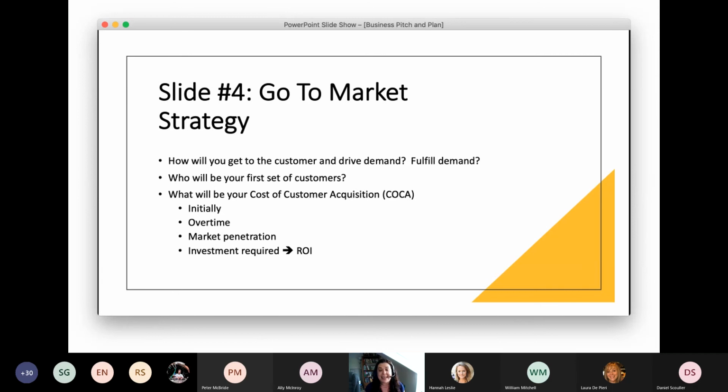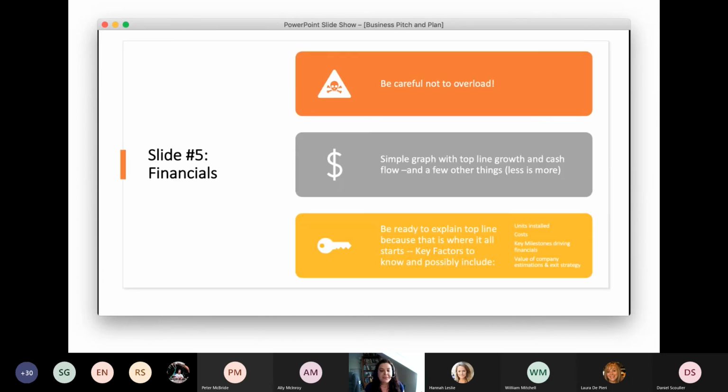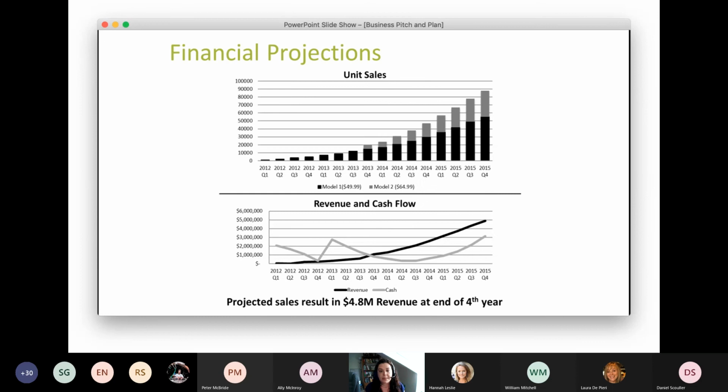Now, doing that succinctly in 1 slide takes practice and time. Slide 5 would then be financials. So again, I'm going through the basics of a usual business plan. And in this case, by the time you get to financials, you really want to make sure you're not overloading people. Keep it simple, make it a graph, make it very visual.